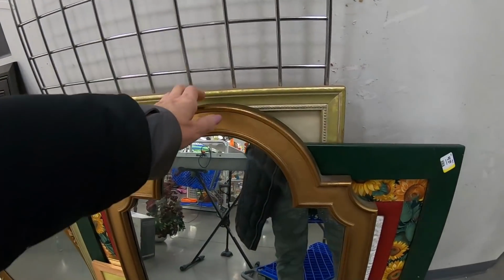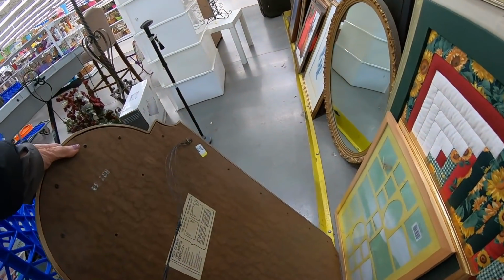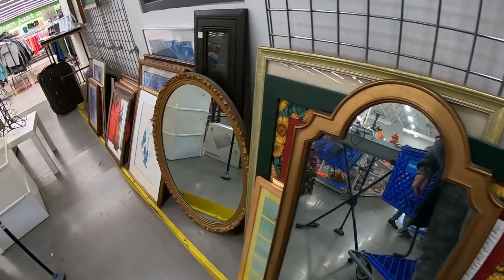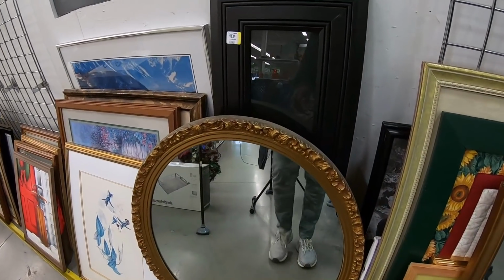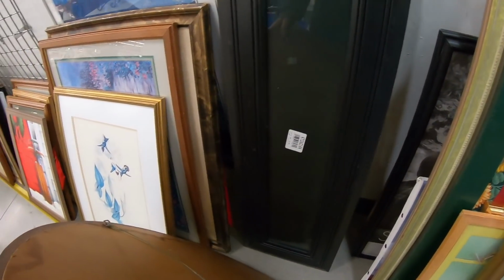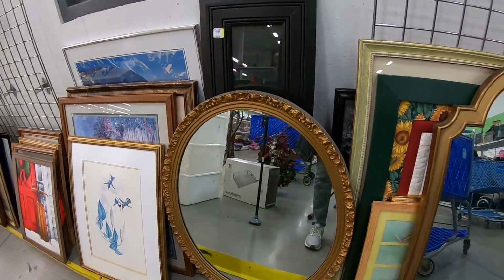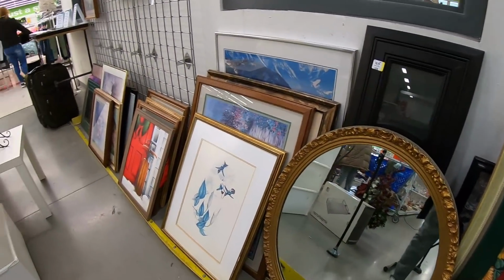Somehow I wound up in the art aisle or the mirrors. This mirror was beautiful, very well made. I sell quite a few mirrors on Facebook Marketplace. I recently sold an Uttermost mirror, and that one brought $100. I think that one had a ribbon and bow motif, very 80s. So if this oval one would have had some kind of special detail on top, I would have grabbed that one.